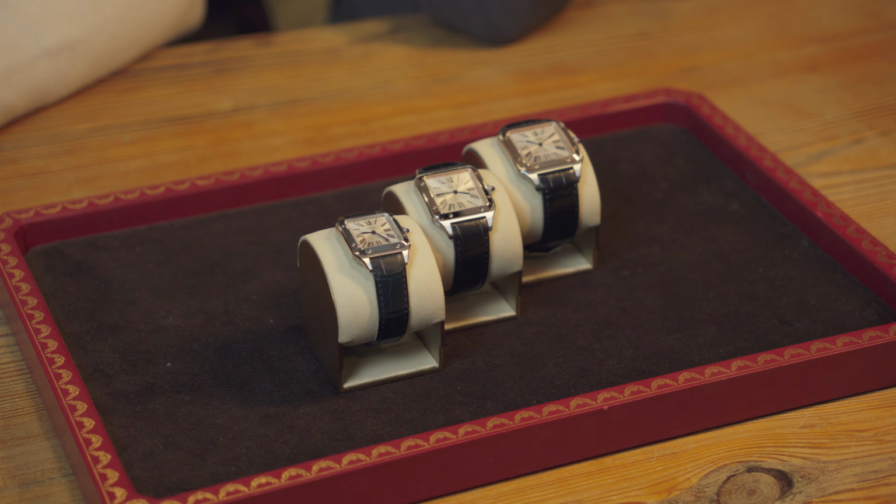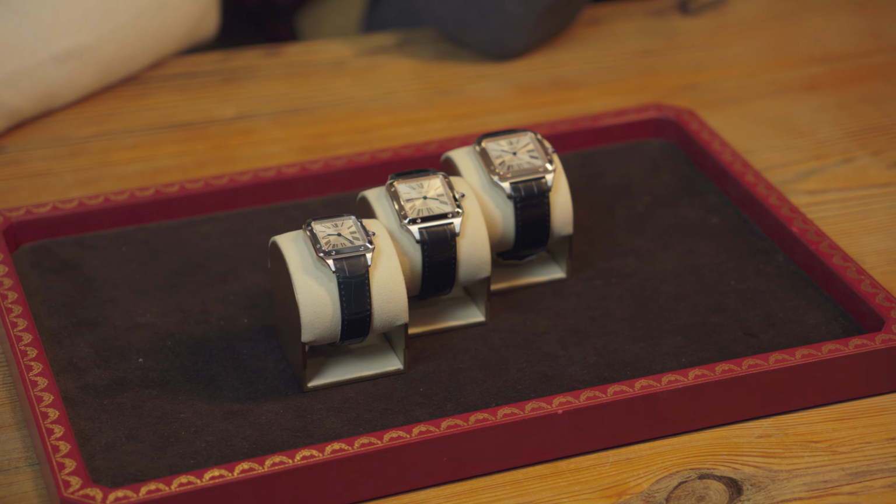Everything you need to know before buying a Cartier Santos-Dumont. We recently did a great video about the Santos collection, but the Santos-Dumont, although it has similar history, is a very different watch, is categorized differently by Cartier, and wears differently on the wrist.